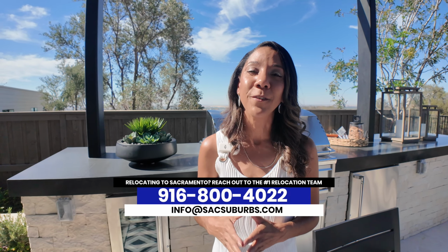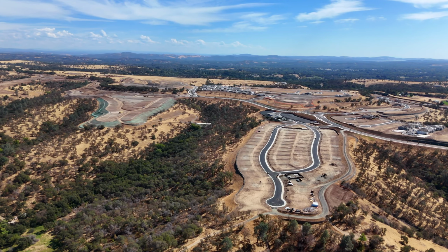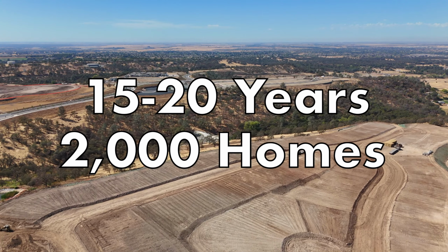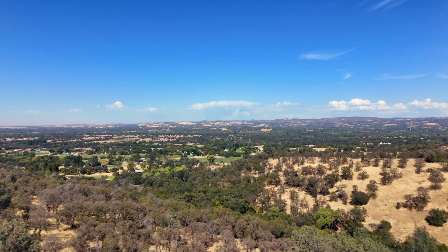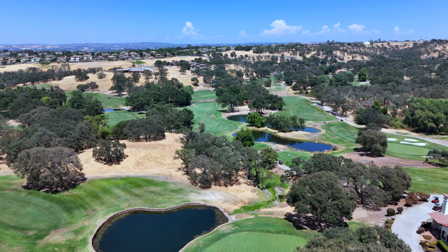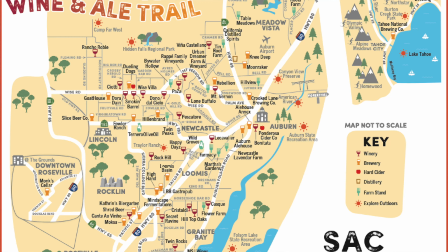Now, I want to talk a little bit more about what the community has to offer. So Bickford Ranch is a new community. It's a master plan community that's going to build out over the next 15 to 20 years and have just under 2,000 homes. It's going to offer many amenities like parks, trails, and lots of open space, again, maintaining these views around the community. For nearby amenities, you have golf courses like Catavadera, Turkey Creek. You also have Thunder Valley Casino and the Placer County Wine Trail.